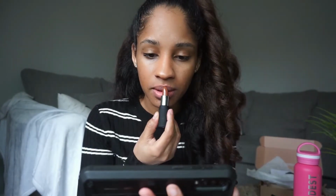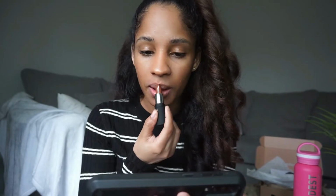This is Dope Taupe. Okay, so Dope Taupe, on me, I would say very brown. This on a richer skin tone, like a darker skin tone, looks so perfect. Now moving on to the Pretty in Pink one, which I have more hopes for to be my perfect nude, okay?